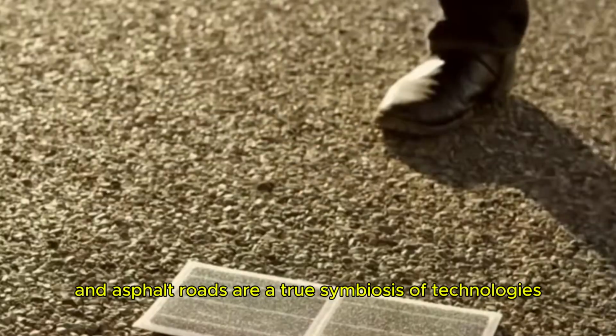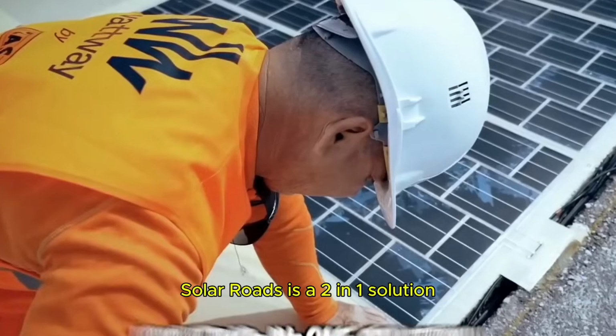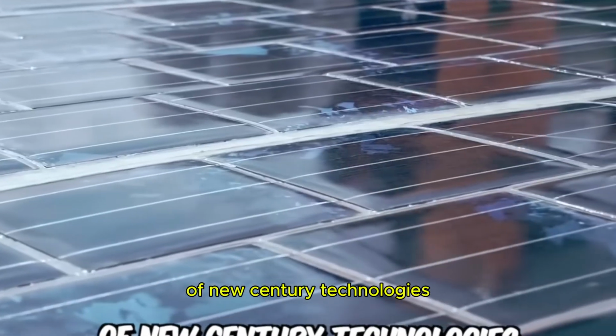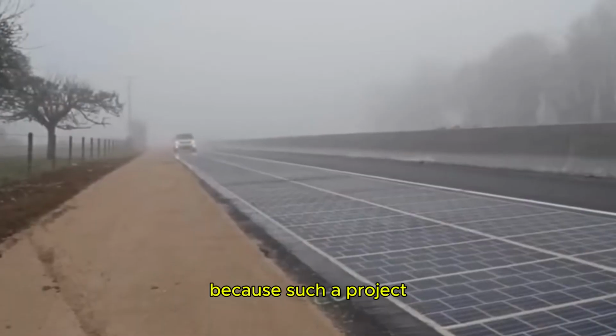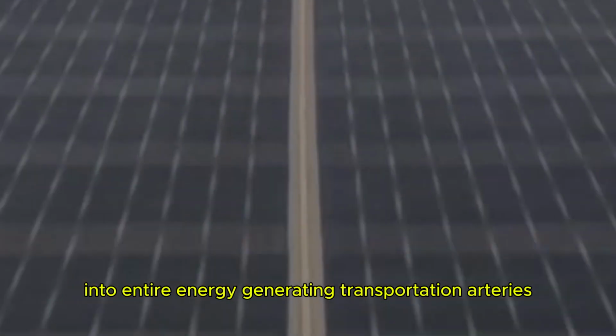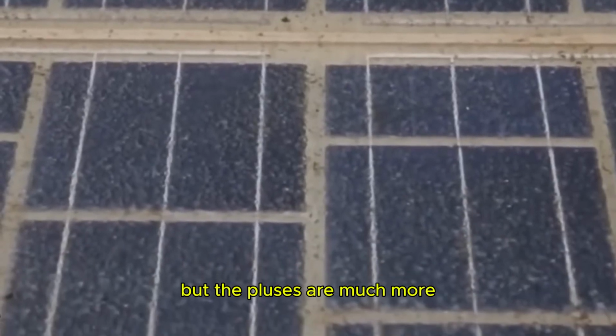Solar panels and asphalt roads are a true symbiosis of technologies. Solar Roads is a two-in-one solution that is designed to solve many problems of new century technologies. And this is a really great idea, because such a project will turn ordinary asphalt roads into entire energy-generating transportation arteries. There are still some nuances in the use of such systems, but the pluses are much more.